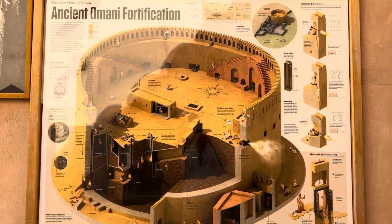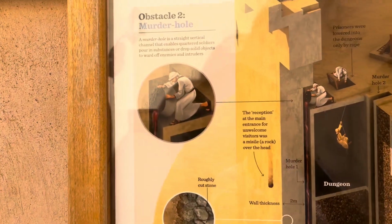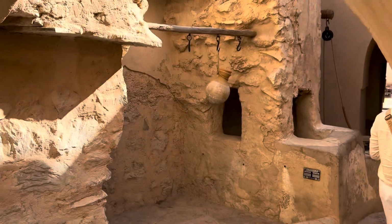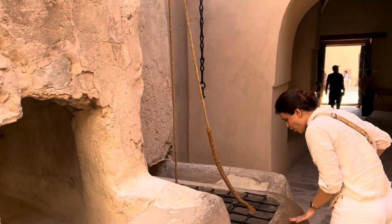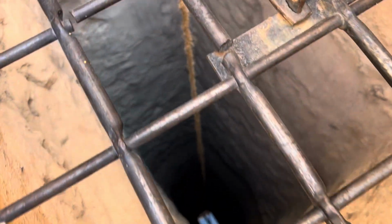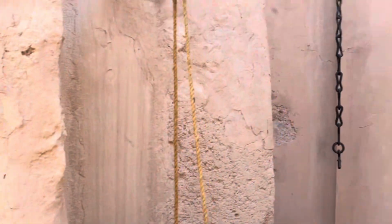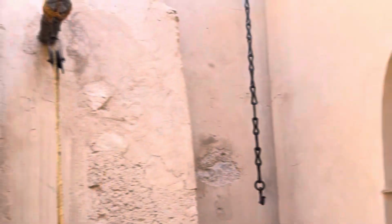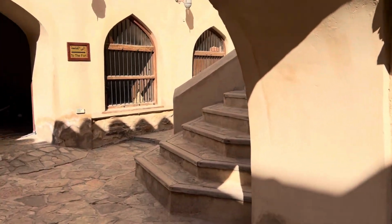Very strategically designed fort to keep off the enemies. Let's explore one by one. So this is the well, I guess. It's pretty deep. Let's get into the fort.